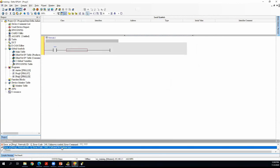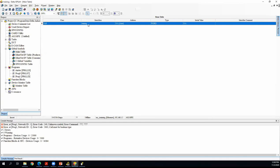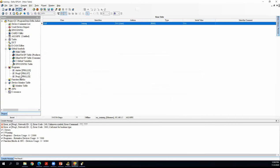I guess there is an error. When I compile, you can see the compile error. Also, when you double click, it takes you to the place. For instance, inside the main table, we call to training, and the data type is Word, so that's why I cannot see that. So I will set it as a bool. Then go to program one.